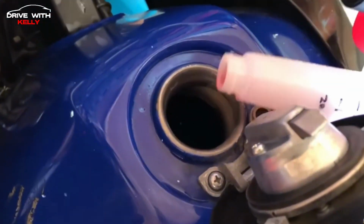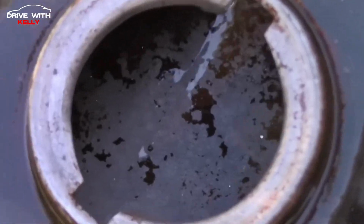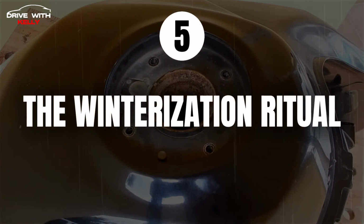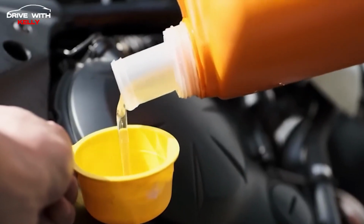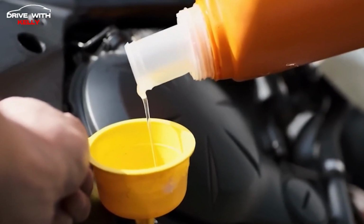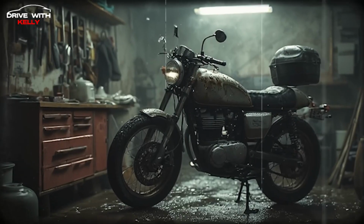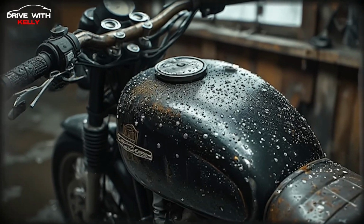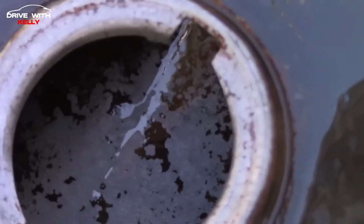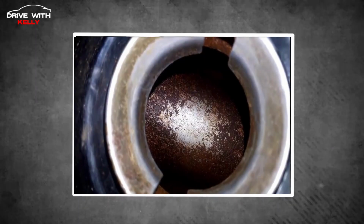Mechanical parts are tough, but there is a chemical reaction happening in your tank right now that turns fuel into glue. Number 5. The winterization ritual. Gasoline has a shelf life. Modern fuel contains ethanol. Ethanol is hygroscopic, meaning it attracts water molecules from the air. If you let your American bike sit for 3 months in the winter without treating the fuel, that ethanol absorbs moisture from the humidity in your garage. This water separates and sinks to the bottom of the tank, right where the fuel pump pickup is. This rusts the tank from the inside out.